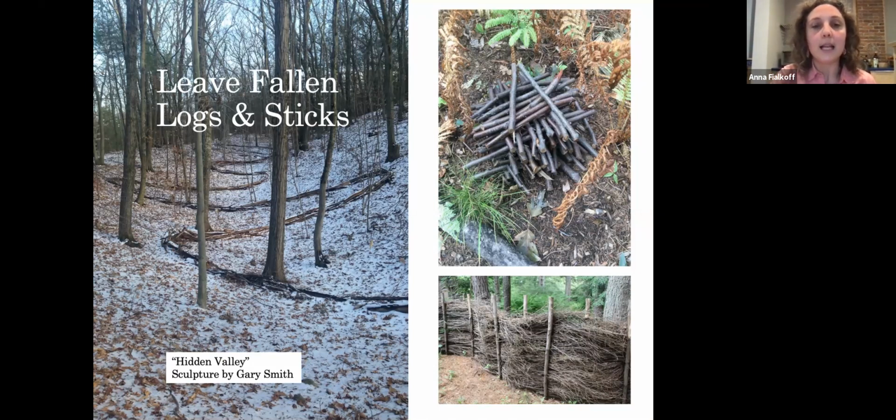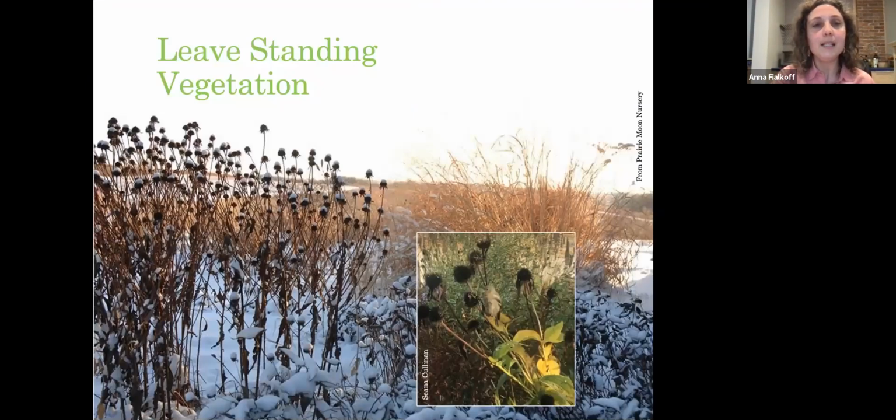And it's a really nice demonstration of what to do with fallen logs. And you can use it on a smaller scale with sticks, making these nice little stick piles, or you can make a wattle fence. Leaving standing vegetation through the winter is really important for birds, especially, and other creatures that might find cover and forage. So coneflowers, anything with seed heads, grasses, are really important to leave up.